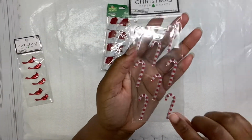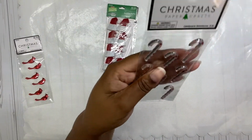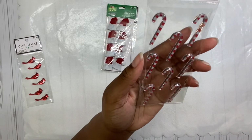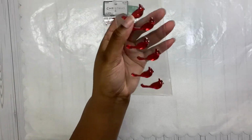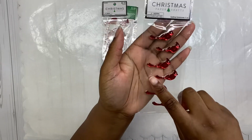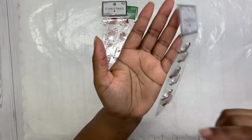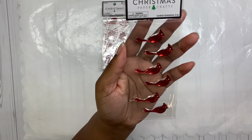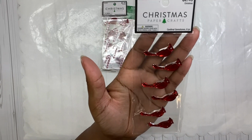I got these candy canes. I could not resist. And some of these, the harder embellishments like these, I will probably be using in the center of hair bows, not just as craft embellishments. I've just started paper crafting, so most of the time when I buy things like this, it's for hair bows or just decor. You can make Christmas ornaments with things like this, or Christmas cards if you do paper craft. I've started paper crafting, and I'm falling really in love with it.